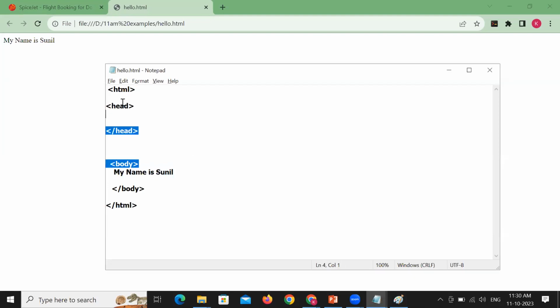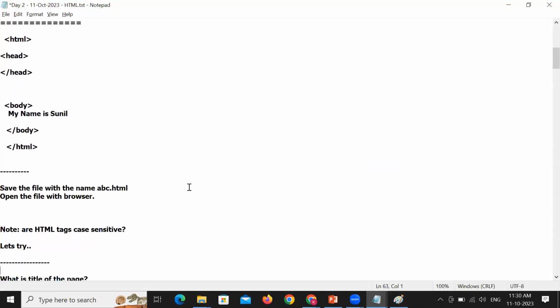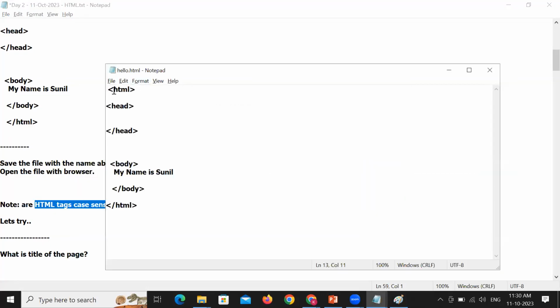Okay, so we are done with creating my first HTML page. Next. I have saved the file. Yes, I have opened the files. Is HTML tags case sensitive? You may have a question. Sunil, shall I write it in small or capital letters? Right now, I'm writing it in small letters. Can I write it in capital letters? Will it work? For example, HTML.